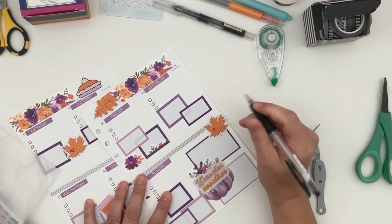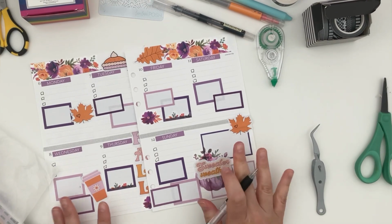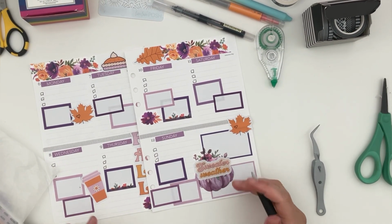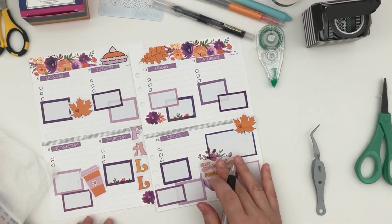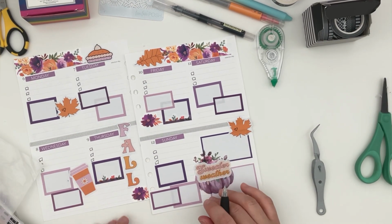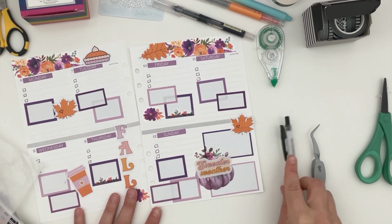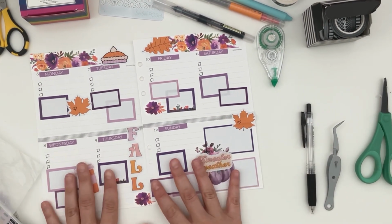But you could add whatever you wanted to these paper stickers because they're really great, and you can manipulate them and color on them, doodle them, do whatever you like. But those are just some cute ideas that you can add extra to your spreads. I think this spread turned out really, really cute.